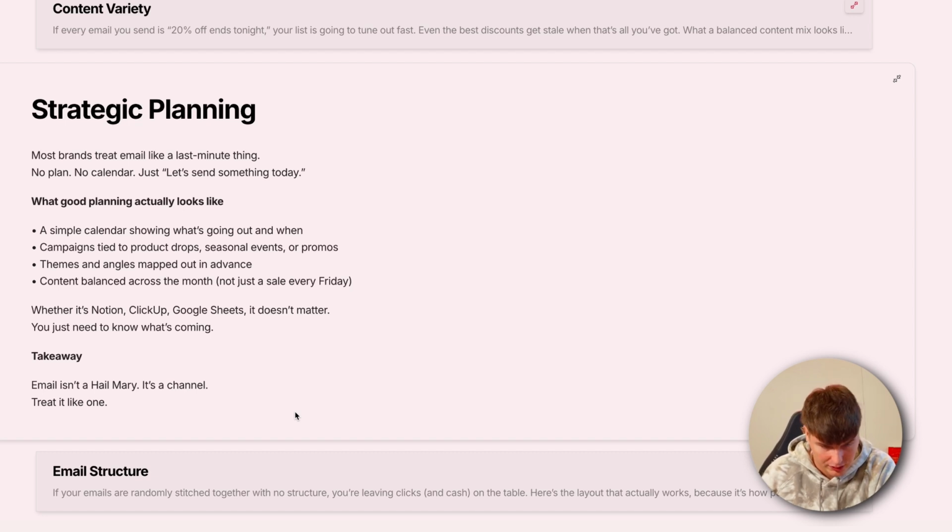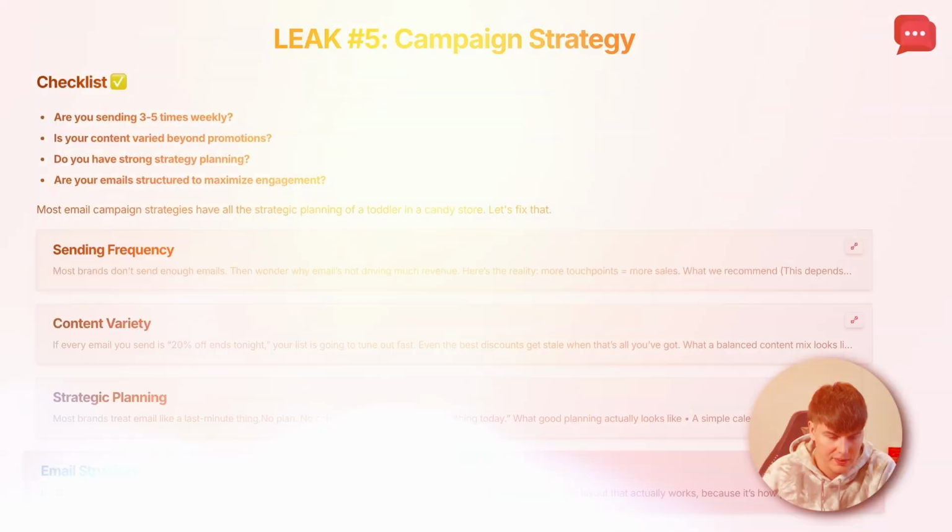Content balanced across the month, not just a sale every Friday. Whether it's Notion, ClickUp, Google Sheets, doesn't matter. Whatever you can use to track what's happening and know what's going on. Takeaway: email isn't a Hail Mary, it's a channel. Treat it like one.